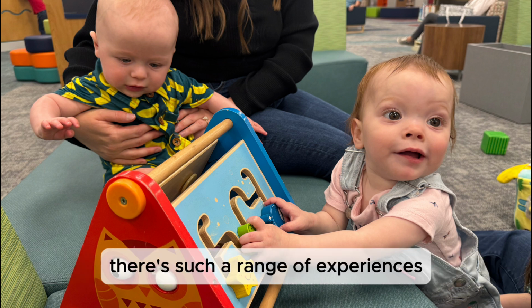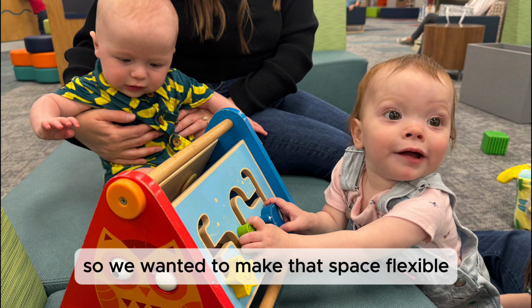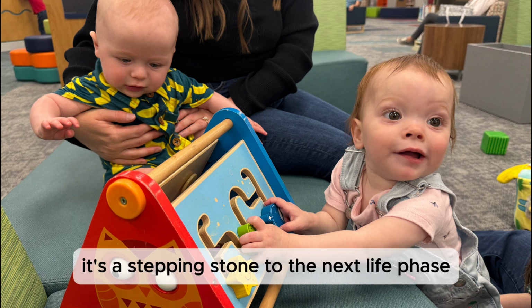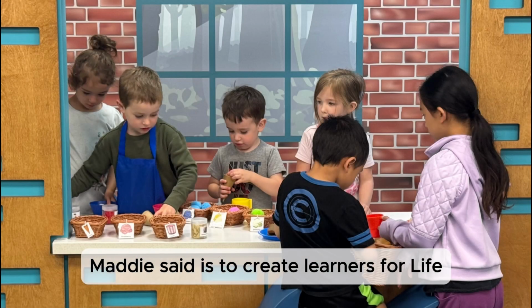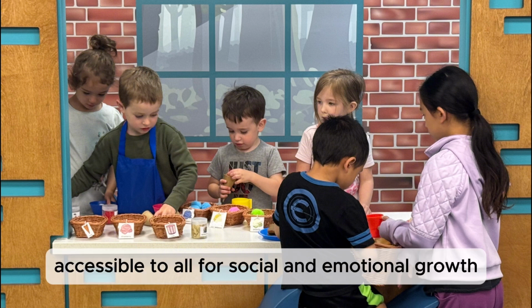"There's such a range of experiences and needs in that age group, so we wanted to make that space flexible, and its placement next to the adult section intentionally reflects that it's a stepping stone to the next life phase." One of the library's key drivers, Maddie said, is to create learners for life. "Beyond the literacy aspect, it's a community space accessible to all for social and emotional growth," she said.